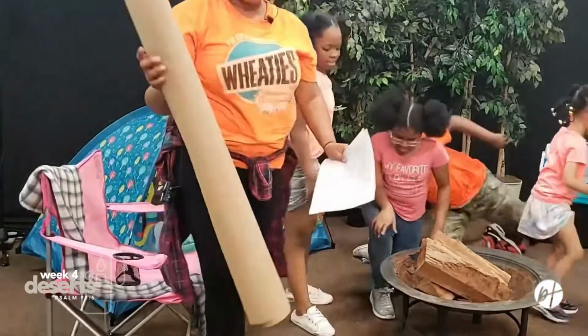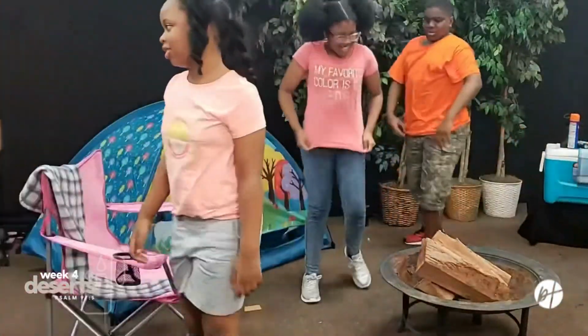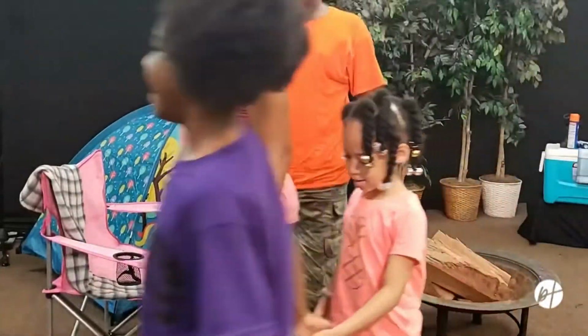I'm going to take my overly dramatic map so we don't get lost. It's overly dramatic because it's big. Yeah.